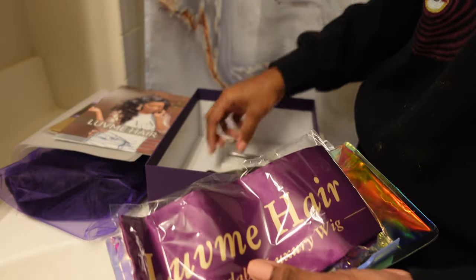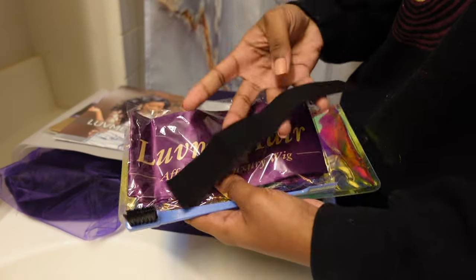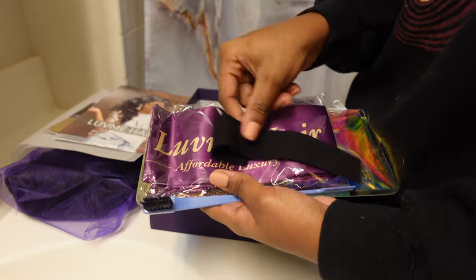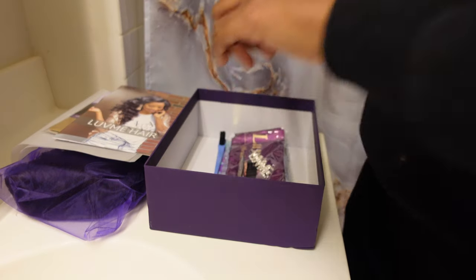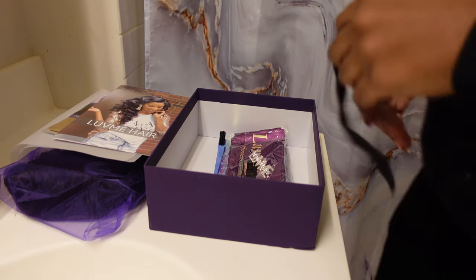But no, for real, they really throw in so many cute little extra free gifts. Like, all of that stuff would probably be like $15 at the beauty supply store, and you're getting it for free on top of this quality wig. 10 out of 10.